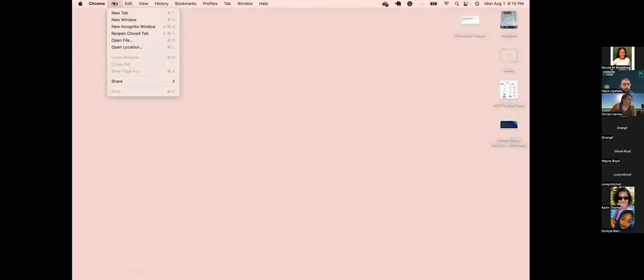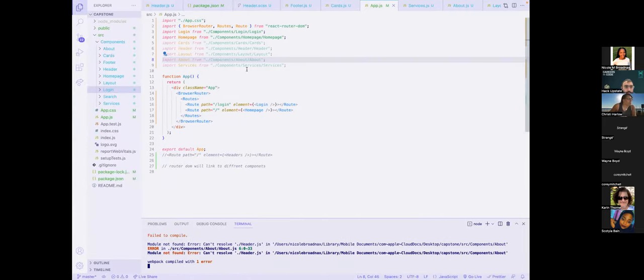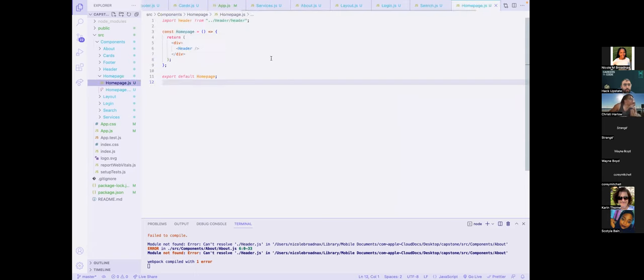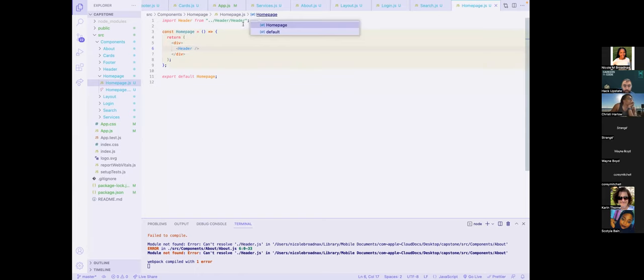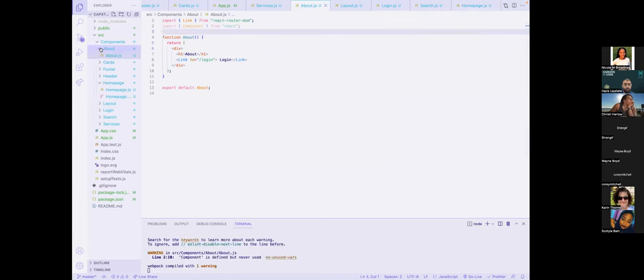All right, where are you at, Nicole? So go to your app.js, go to your home page. And the problem is it can't resolve header. Oh, it's in about. Look at the error in the console. It says cannot resolve header in the about file. Okay, now header.js, yeah, just take that out because you're not even using it. Good to go.